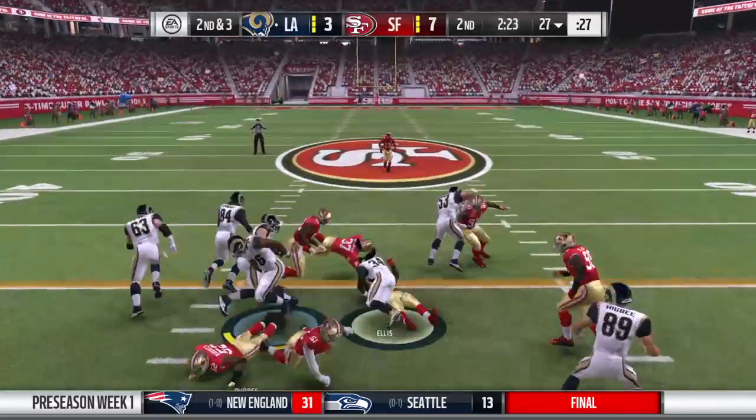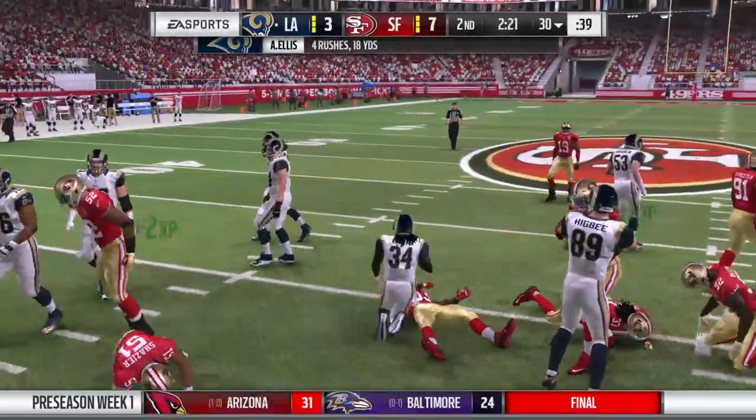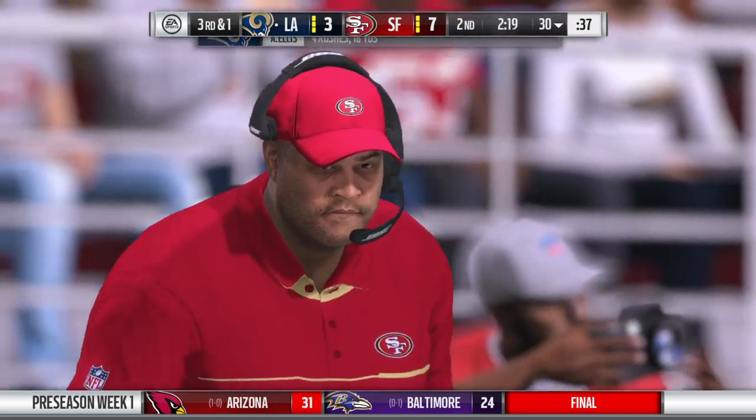And to give this time to the tailback. They'll only get a couple up to about the 30. Credit the tackle to Navarro Bowman.